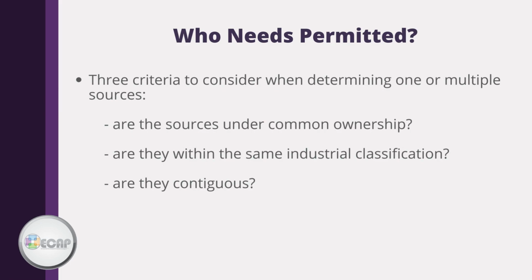There are 3 criteria to consider when figuring out whether you have one or multiple sources. 1. Are the sources under common ownership? 2. Are they within the same industrial classification? And 3. Are they contiguous?